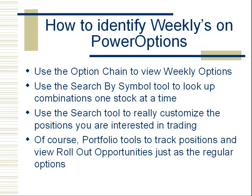All right, so how do we identify weekly options on Power Options? Well, the first simple way is we can just use the options chain. We can pull them up by symbol just to view the weekly options that are available. We can use the search by symbol tool in a given strategy to view the different combinations on a weekly option, one stock at a time, or we can use the search tool to really customize the positions and the criteria that we want to use for the weekly options in our strategy. And then, of course, we're also going to use the portfolio tools to track the positions just as we would with any standard expiration option, view the rollout opportunities and potential income methods or adjustments as we get closer to our weekly expiration.